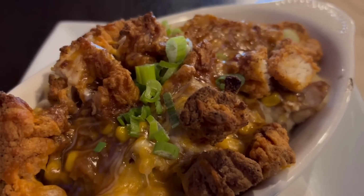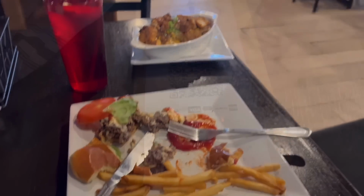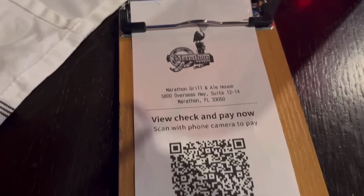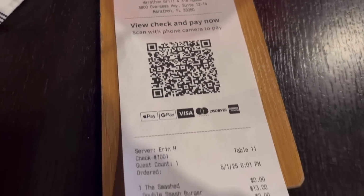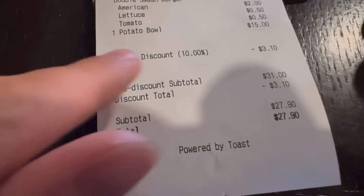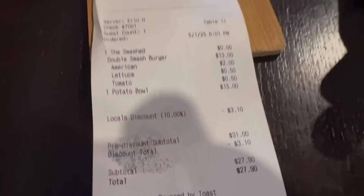Second course has arrived. Look at that. Looks wonderful. This is how we do checks now, I guess. That was super nice. They even gave me the locals discount, and I'm definitely not a local. So I gave her an extra tip because of that.